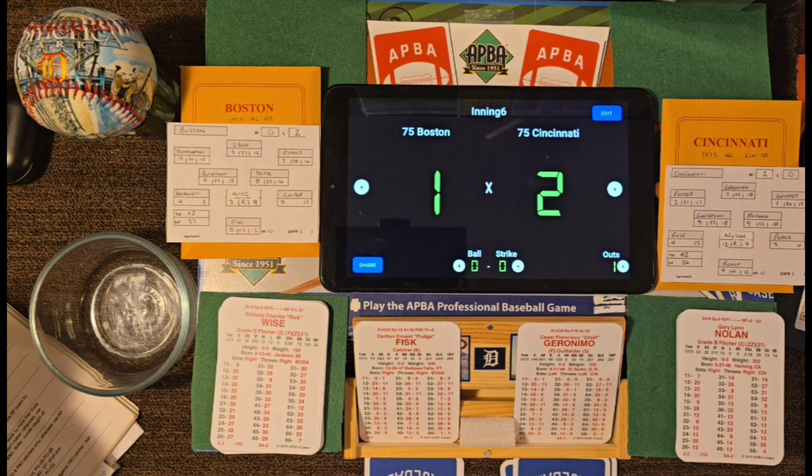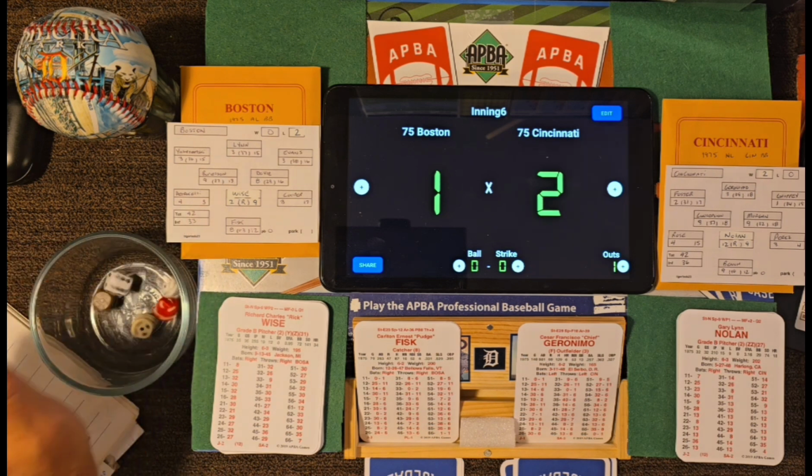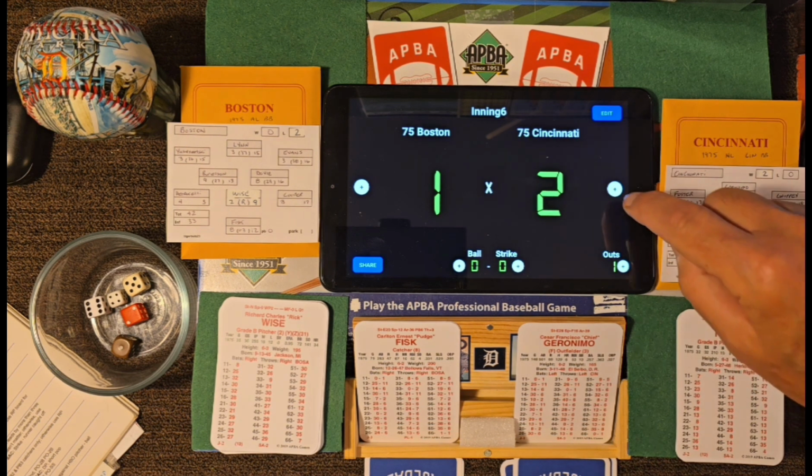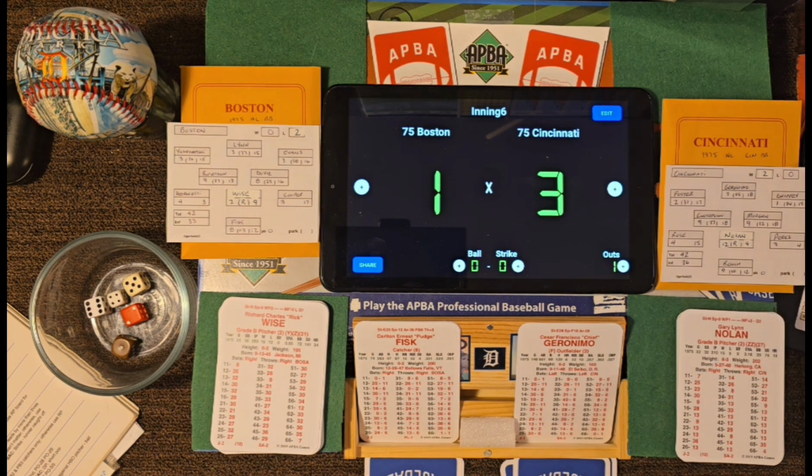26 chance of scoring. That puts him at 11-52. He's going to score. Throw to the plate. He's going to be safe. Base hit. Knocks in a run. Little bit of small ball. Getting that stolen base. And Cincinnati takes a 3-1 lead.